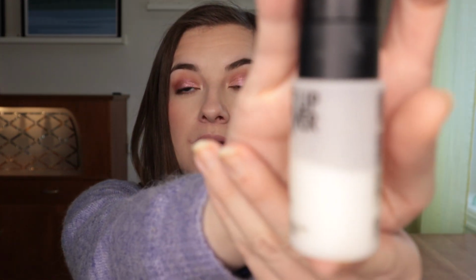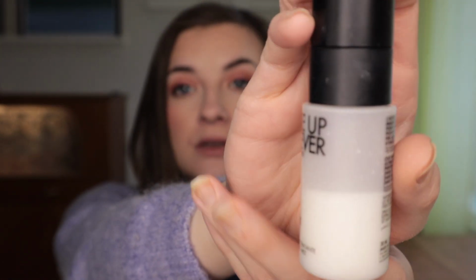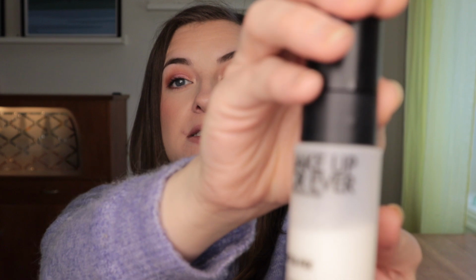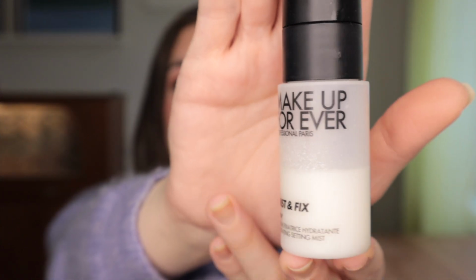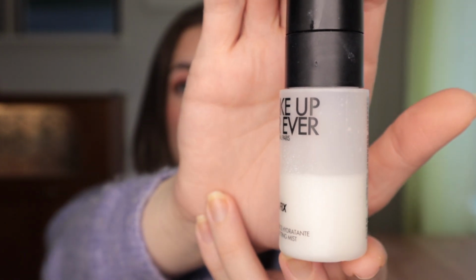one is this bottle of, used to be the Max Factor, no, the Make Up Forever Mist and Fix, which is actually a setting spray I really, really like. This was completely full when I started my project in the beginning of the year, and I also still had a little bit of product left in here.